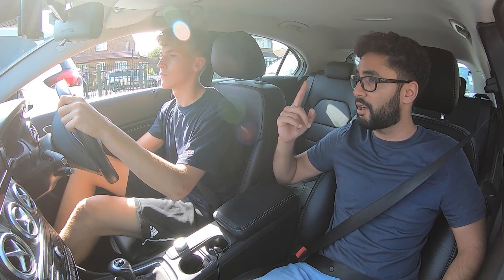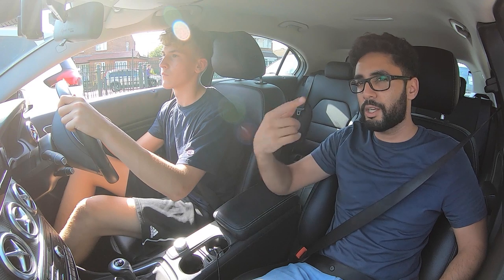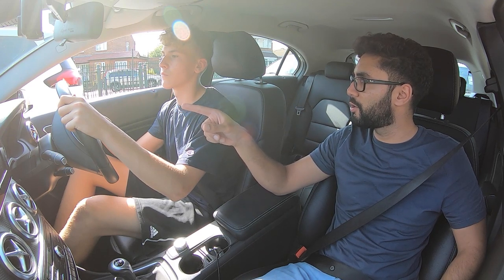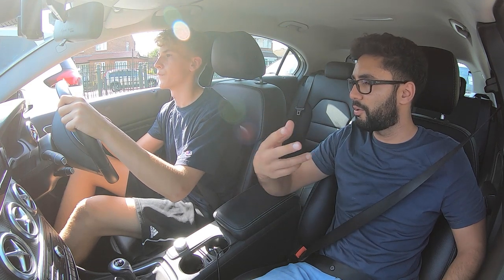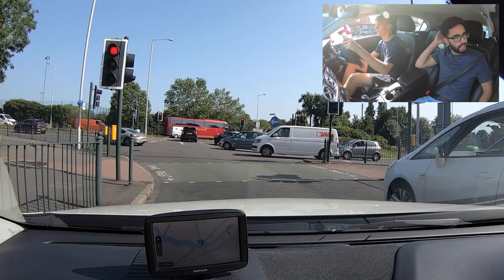Just wait until you put the clutch down, just make sure the car is back on by looking at the rev counter. It should be just underneath 1,000 revs. That's how you know when the car is back on. Okay. And then try to move again, okay? So we're turning left, first exit.